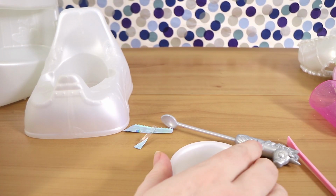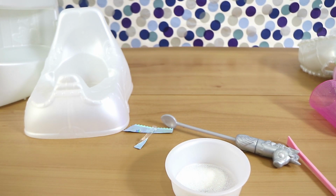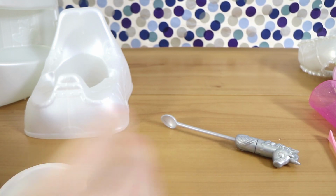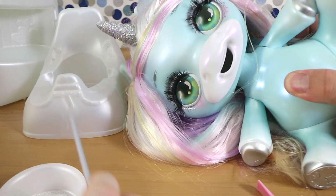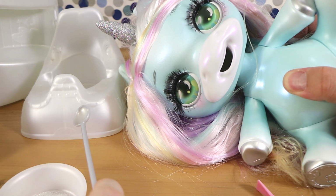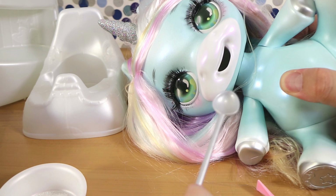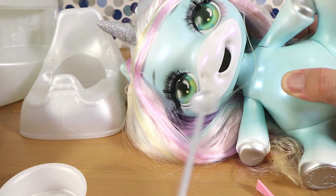Yes. Okay, great. So now you want to insert the spoon into the unicorn's mouth and press it against the back of its throat to feed it. Oh my. This doesn't sound very pleasant for anyone involved. Alright, so you've definitely got it on the feeding position. I sure hope so. I'm going to get glitter all over my hand, aren't I? So we're going to feed her and then repeat until it's been fed all of it.